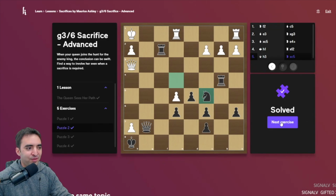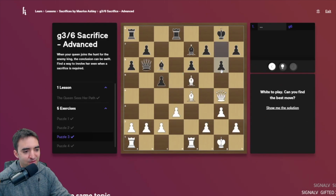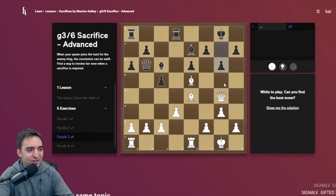So, yeah, some of these are actually pretty complex puzzles. But it does help to know the theme. And again, we know the theme. Irene suggesting h4, h5. I think this one, if I didn't know the theme, I would not find the right move. Like maybe even in a tournament game. But knowing the theme, it should make it a bit easier to find.